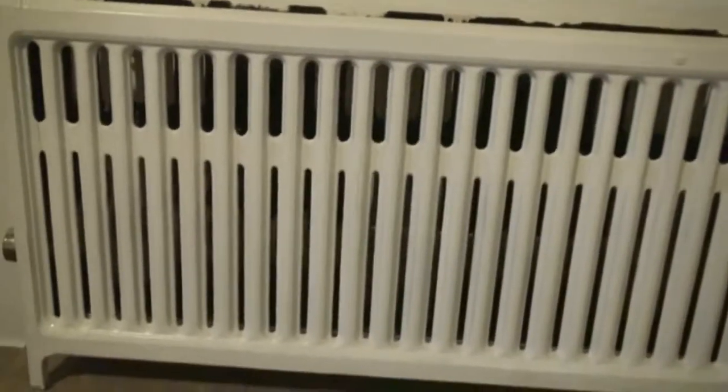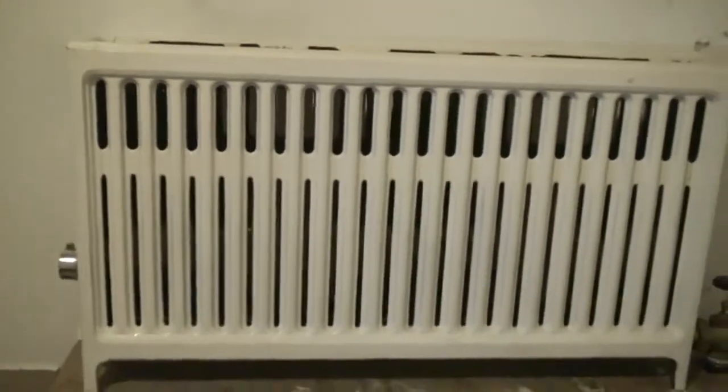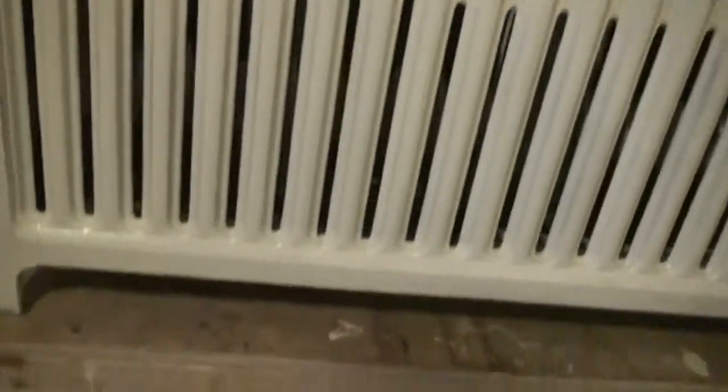Now, another thing that I want to bring to your attention are these here, which are actually radiators that are very exclusive. And myself, I don't know why companies don't make radiators like this anymore. If you take a look at this radiator, and I'm standing a couple of feet away from here, I can feel the heat coming. Now, this is a cast iron panel radiator.